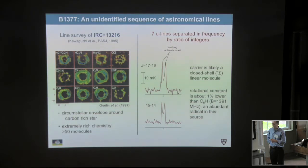However, there was one, actually two, but one more interesting series that they could not assign to any known species, any isotopic species or vibrationally excited state. Two of the lines in the survey are shown here. And it's important to emphasize that the structure of these lines is not due to the underlying electronic structure of the molecule, but rather the fact that this is a circumstellar shell and there's gas coming towards you and away from you. That's what this double peak line shape indicates, that the molecule is formed in this circumstellar shell.